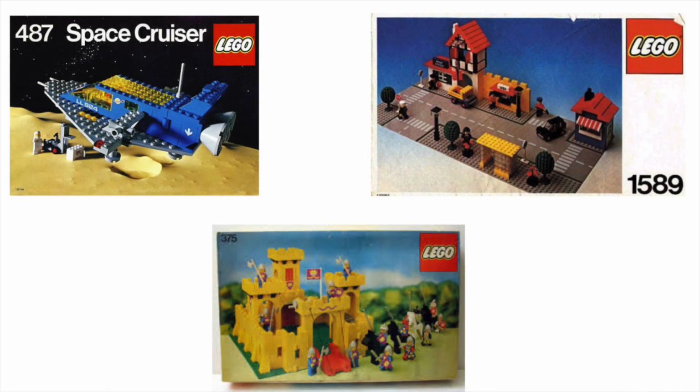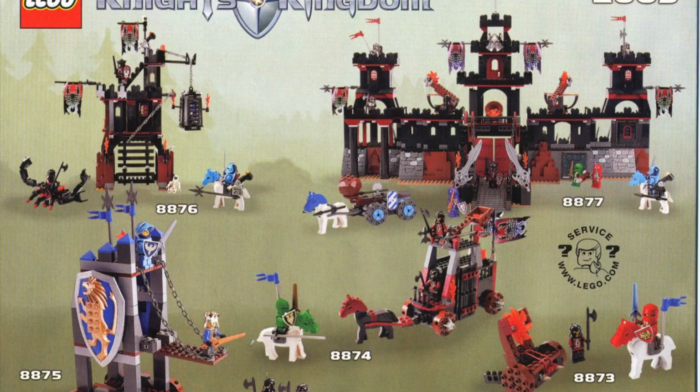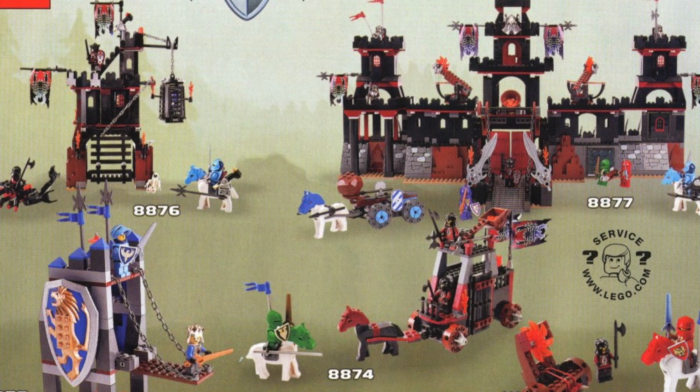Castle is one of LEGO's 3 core themes, along with City and Space. All 3 were introduced in 1978 and have gone through numerous stylistic changes throughout the years. In those 40 years, Castle has produced many different sub-themes, introduced new pieces like the Ghost, King's Crown, and dragons of all shapes and sizes, and launched one of LEGO's first true Big Bang themes with Knights Kingdom 2 in 2004. Castle was a staple of LEGO and one of their icons, but it suddenly disappeared.